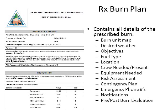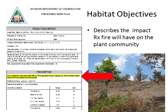She could walk out there and she could burn that unit, even if she had never been there. That's how detailed the burn plans are supposed to be. They allow other managers to come in and burn a unit even if you're not available. Habitat objectives, again, we're basically describing the effect that our fire should have, or that we plan for it to have, on the plant community.